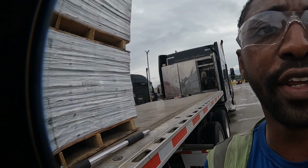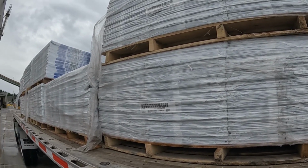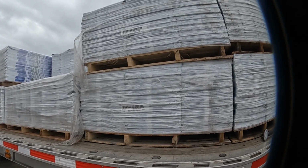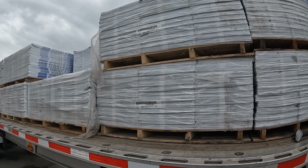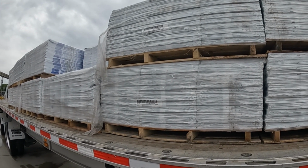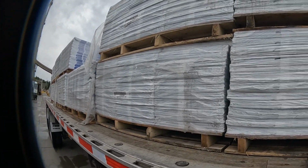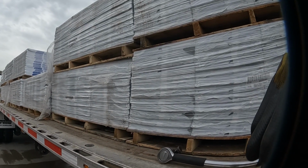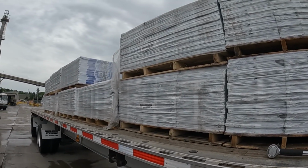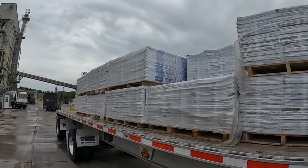But let's go ahead and get these shingles secured and get out of here, because we got a 9-hour drive down to North Carolina where we got to drop this stuff off. It's going to be 13 of these skids for one customer and 10 for the other. Very easy to secure this stuff. You guys have seen my other video, hopefully, where I do shingle loads. So I'm gonna go ahead and just knock this one out and get on the road.